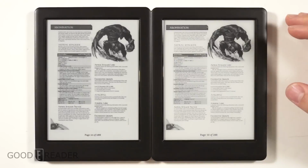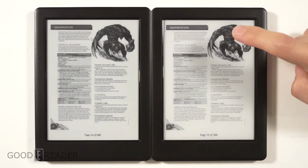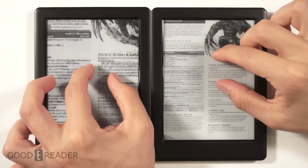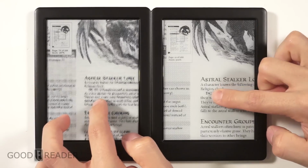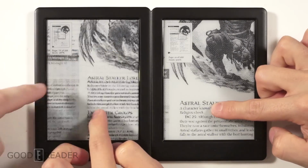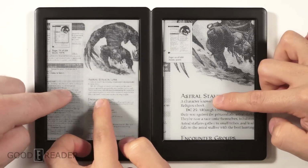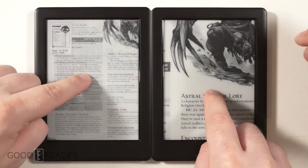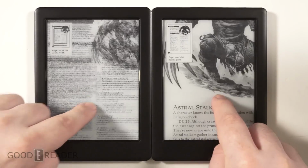Exactly. This is a PDF. This is the Dungeons and Dragons Monster Manual. We use this because it has an even mix of pictures, grays, headers, graphics. It's complex. So we'll do some pinch and zooms. With Kobo devices, they kind of blur out and go into this dotty feel. Look how, when you're pinching and zooming, it's all fuzzy, but when you pinch and zoom on here, it's not like this.